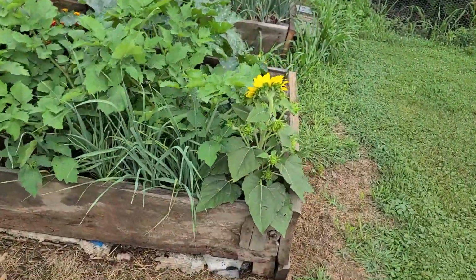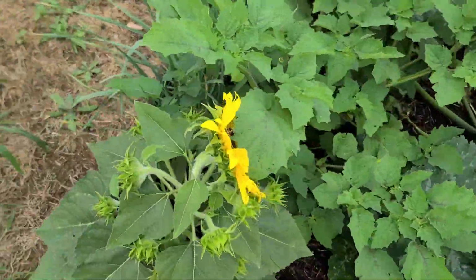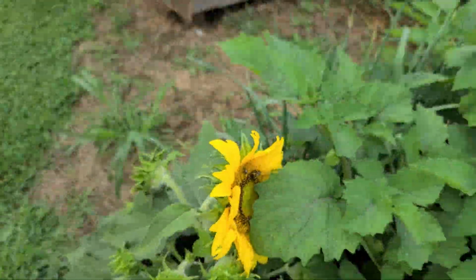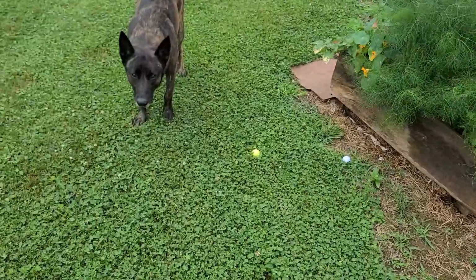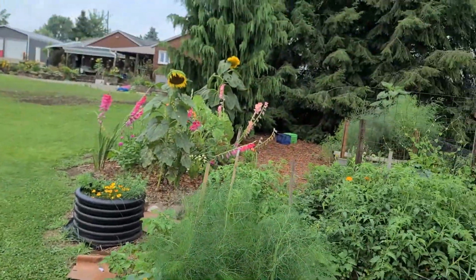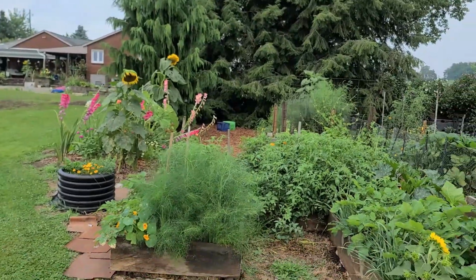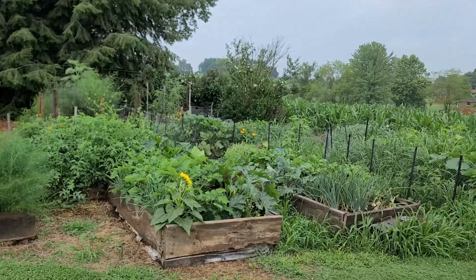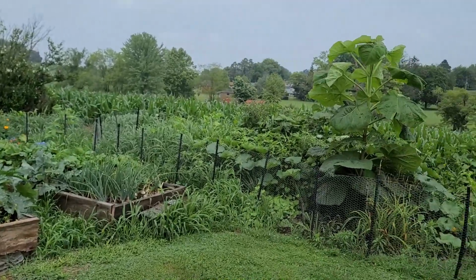Got another smaller sunflower here blooming. And yep, the bees found it. Alright, pup, we'll play with you. So yeah, the garden's looking pretty good right now. Sunflowers volunteering, and all the lush green.